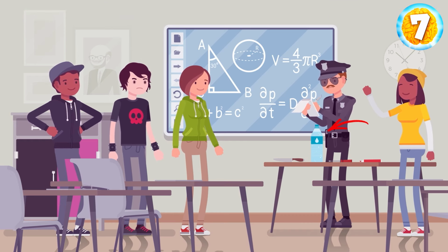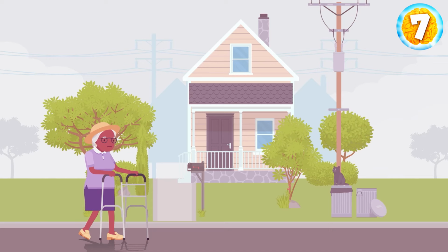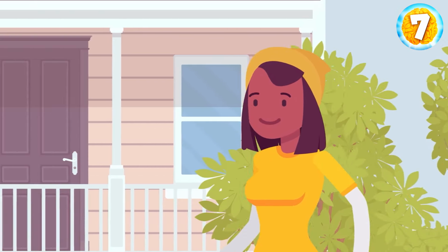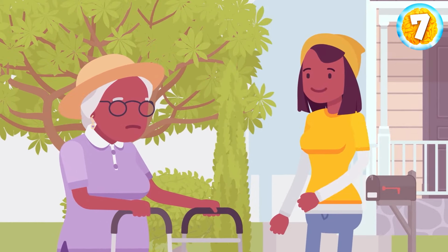The detective should ask each of them to drink water from the bottle. The robot will either refuse or experience a short circuit. One day, Abby decided to go visit her granny. The woman lived alone in the countryside. There were only a few stores near her house. There was nowhere to go and no one to talk to.